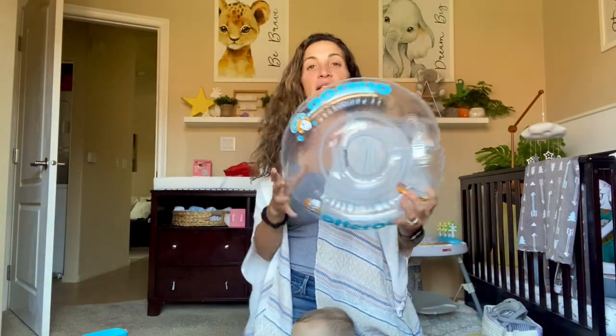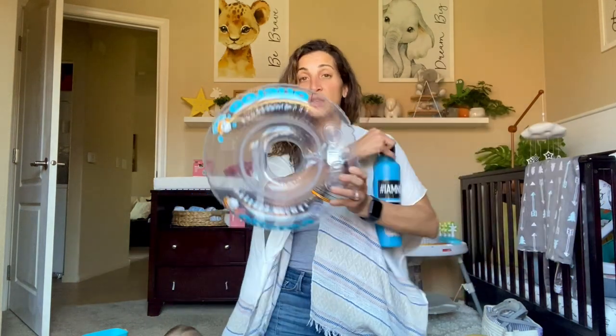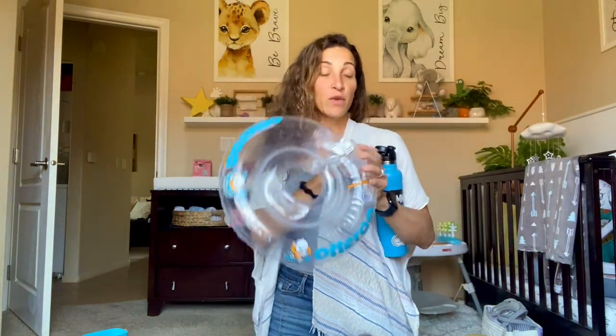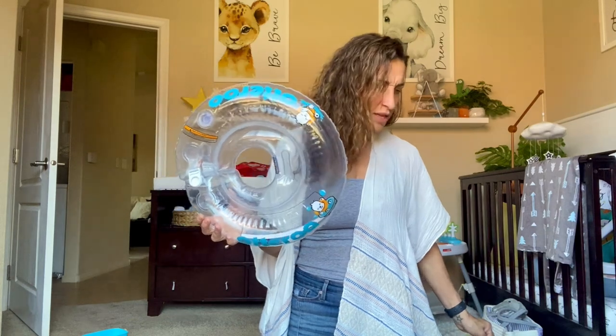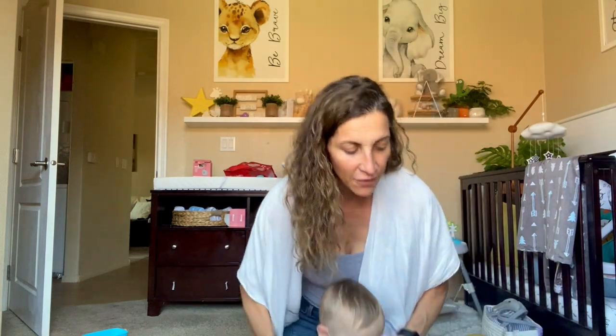We forgot one. This is an important one. This is called the Otteroo. It is a baby neck float, which sounds crazy. The first time I saw it, I was like, that is bizarre. But we've used this. It helps the baby learn how to swim. We've used it in the bathtub. This is the mini. It's up to 18 or 19 pounds. I just ordered the next size up, the Otteroo regular. I think goes up to 35 pounds, and I'm gonna give this one to my sister.